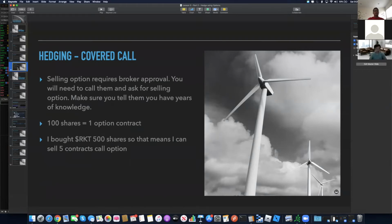I'm going to cover this on slides number 6 and 7. Okay, let's talk about this. The strategy that I'm using is called a covered call. Selling options requires broker approval, so you need to get approved if you don't have access yet. When you apply to be able to buy and sell options, they only give you level one approval. That means you can only buy directional calls or directional puts. So make sure when you apply, you tell them that you have 10 years of knowledge. It doesn't matter if you use it or not, you need to have all levels unlocked for you, because eventually if you need to use it, it's already there for you.